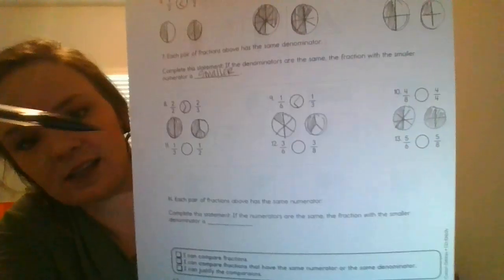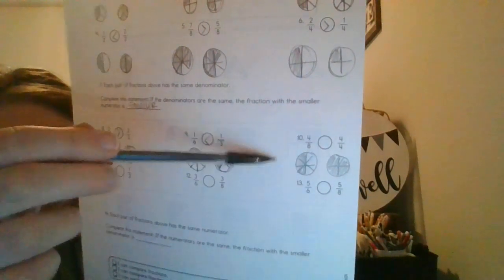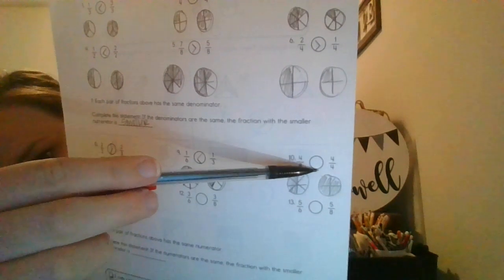So I shade in 4 of those 8 equal parts, and then I shade in my whole circle for the next one. So we can see that 4/4 is greater than 4/8. So I'm going to have 4/8 is less than 4/4.